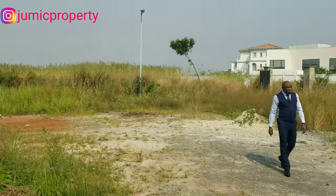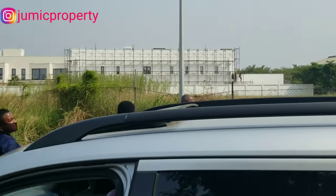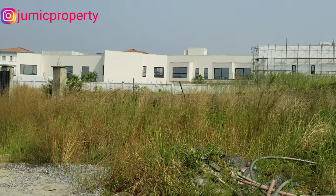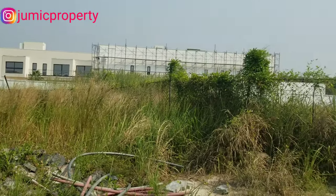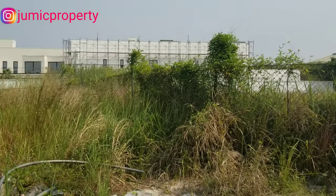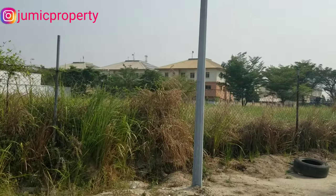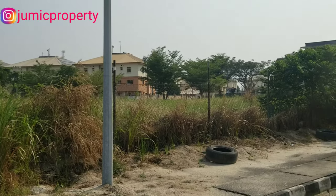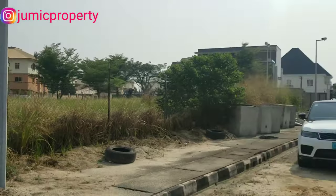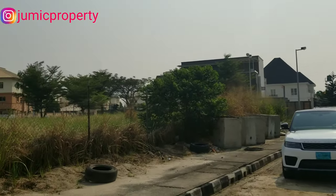We also have houses inside Banana Island for rent. Three bedroom is ranging from 7 million to 10 million. We have a two bedroom ranging from 6 million to 10 million and above. We have lands available. We also have lands facing the ocean.